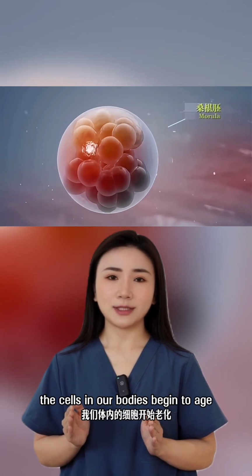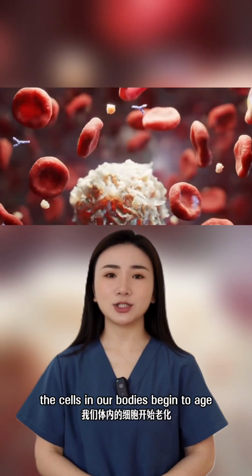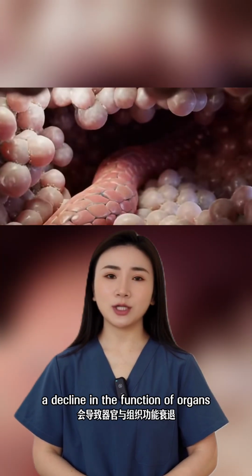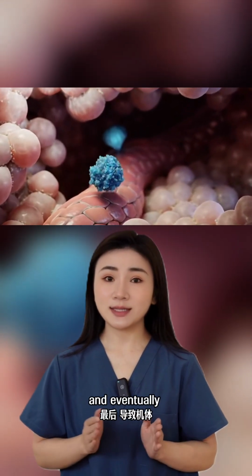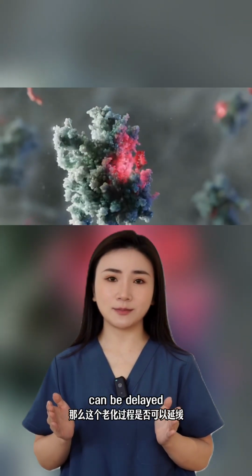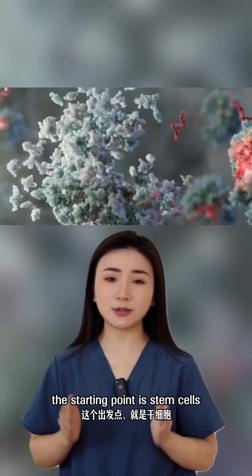But over time, the cells in our bodies begin to age, and this aging process will lead to a decline in the function of organs and tissues, and eventually, death. So can this aging process be delayed? The starting point is stem cells.